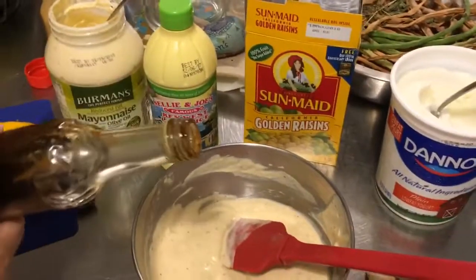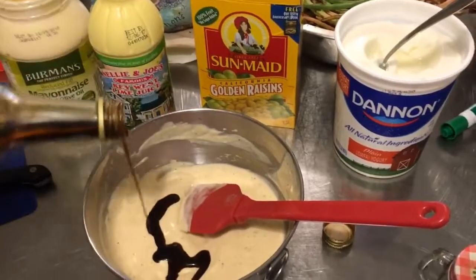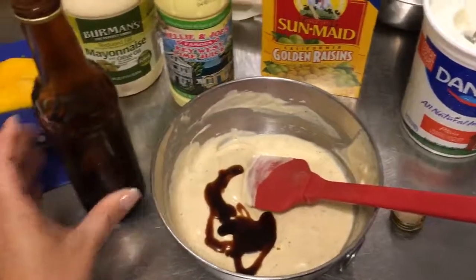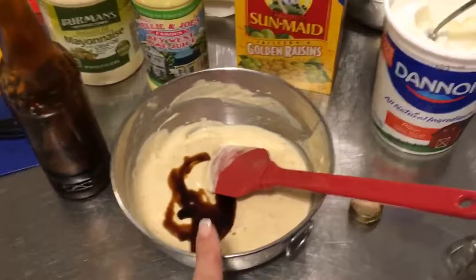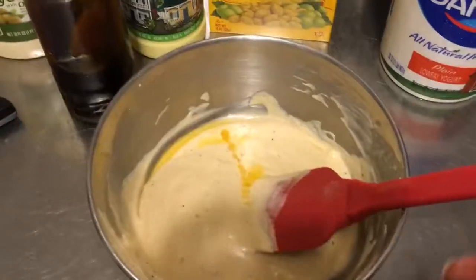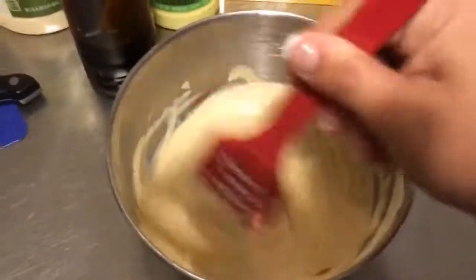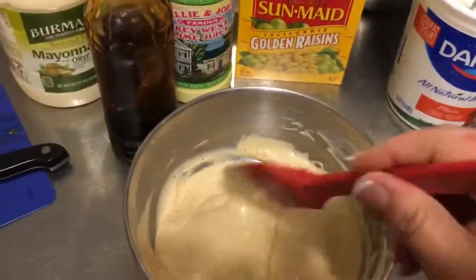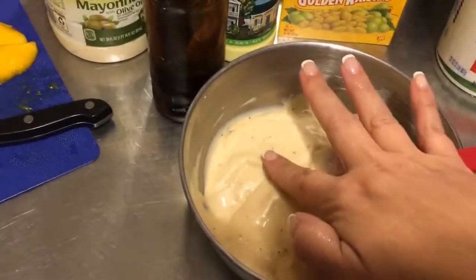So I am going to add a little bit of, this is pomegranate syrup, just to give it a little bit of sweetness. And then I am gonna smush up a little bit of mango just to make some juice, and add a little bit of the mango juice in here, and then taste that. Okay, there is my drizzle of mango juice that I added into there. And the pomegranate was just the touch of sweetness it really needed.